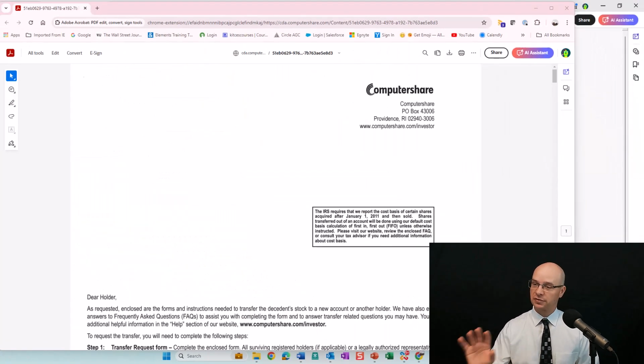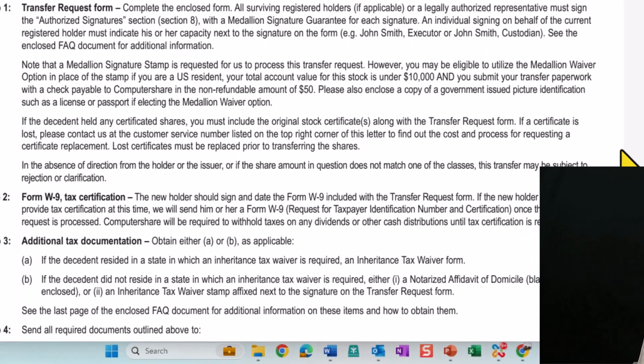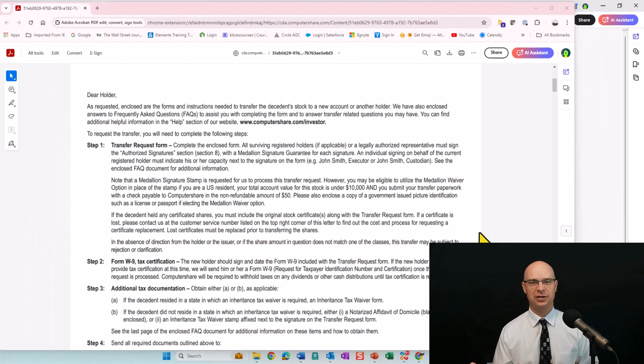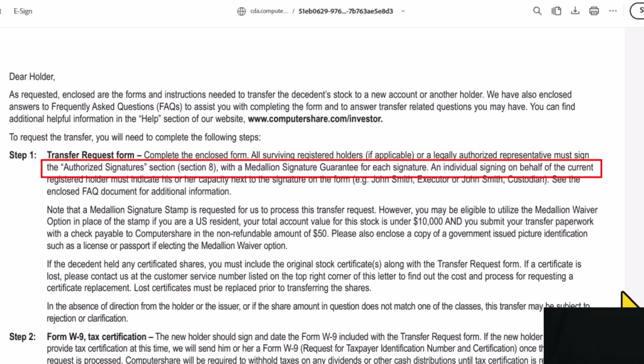Number two is oftentimes the administrative process that firms like Computershare make you go through to deal with these things is burdensome. Just for example, sometimes stocks are held in certificate form, so Computershare will say, we're not going to do anything, you can't do anything until you find the original stock certificate. Well, guess what? A lot of times families can't find the stock certificate. So there's a whole separate process you have to go through to obtain a new one. And likewise, sometimes firms like Computershare, actually frequently, will make you get what's known as a Medallion Signature Guarantee. This is like a super duper notarized signature, which is not always easy to get.